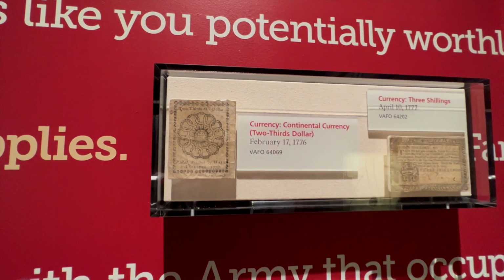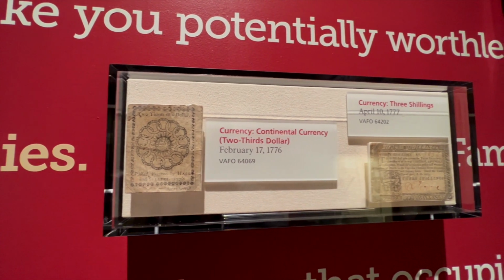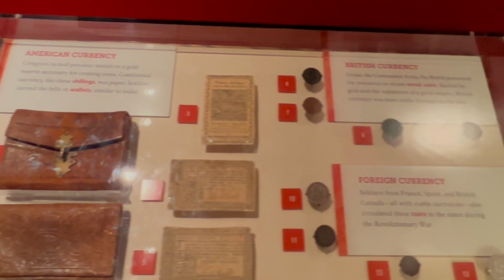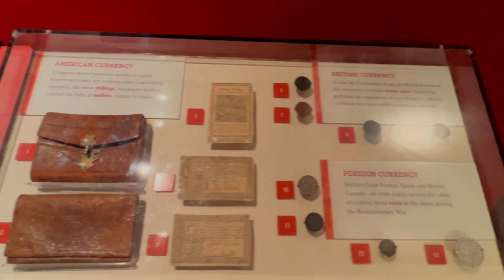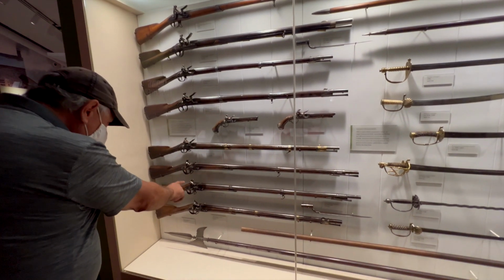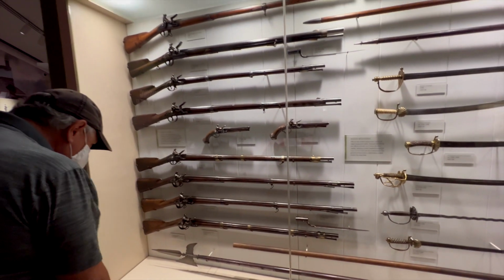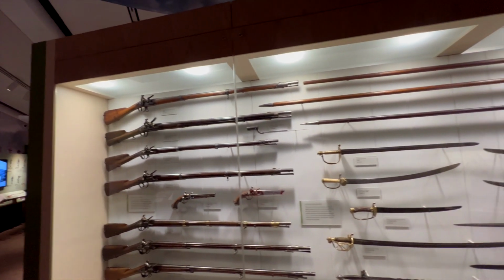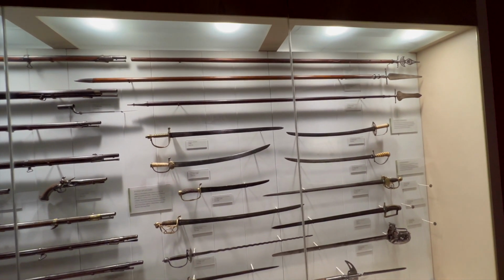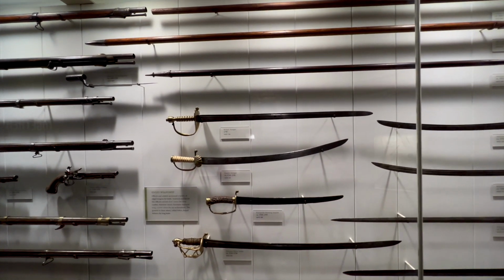Continental currency, of course, nobody wanted it. They only took English money. British currency, shillings, French money, Spanish. French officer's pistol, that's in also. Dutch musket, French musket. Of course, they wouldn't have had the British ones because they were no longer British soldiers at that point. We've got the British swords here. There's a hanger, hunting swords, short sabers.